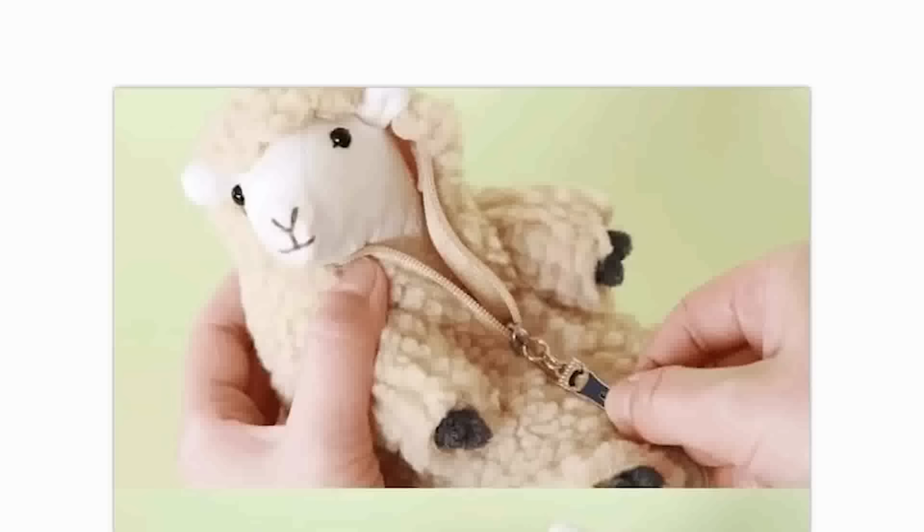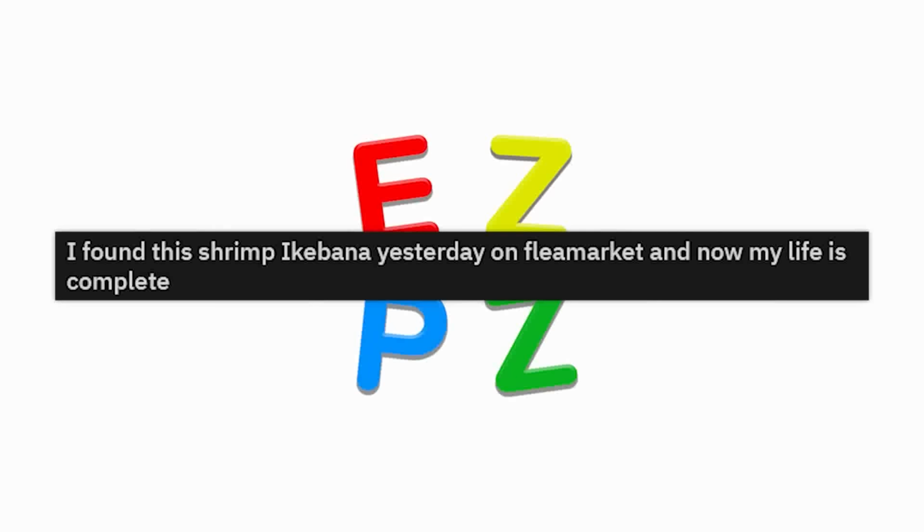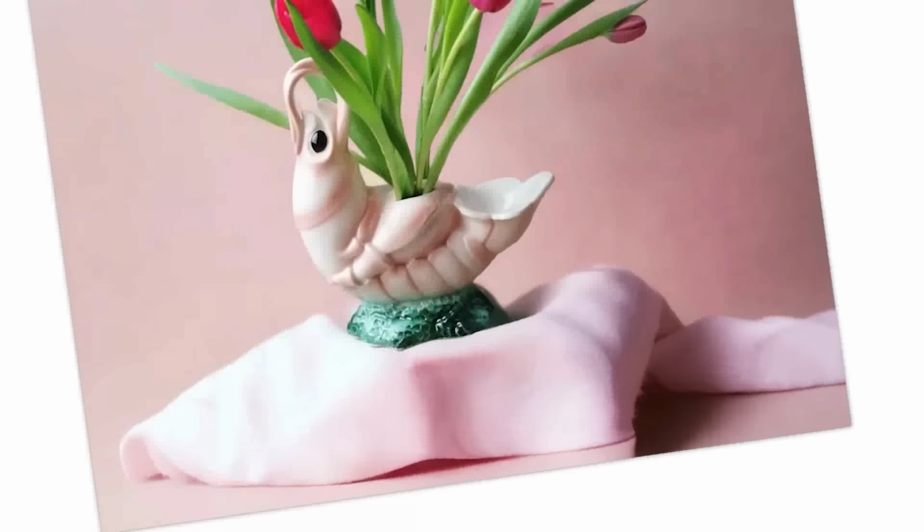Peeled shape. Shanana. It's a shabanana. I found this shrimp ikebana yesterday at a flea market, and now my life is complete. Yep, my life is also complete. Also, am I the only one that thinks the bottom kind of looks like a woman's privates? Just me? I haven't seen that many or any in real life, but like, I'm just saying.